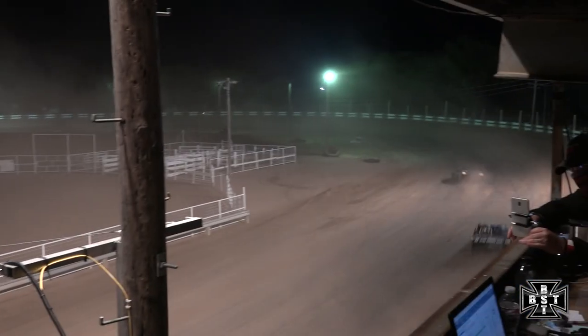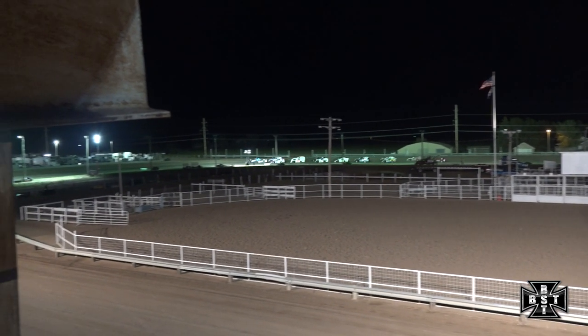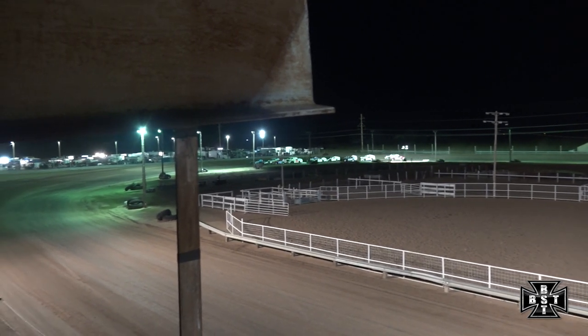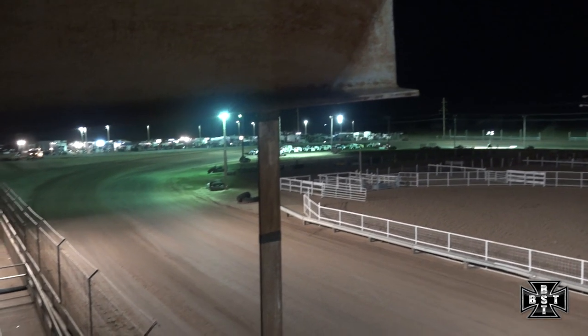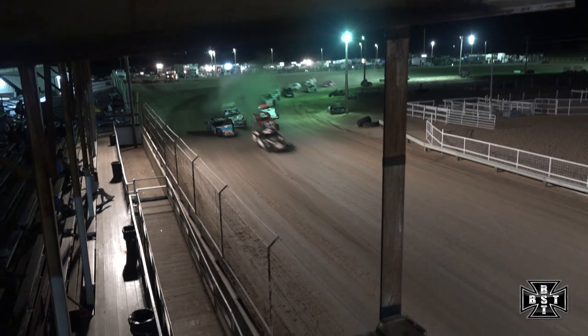Around goes the 4P in front of the field. And hard contact. Brandon Clough, your pole sitter, and Max Quint, outside row number one, kicking off your IMCA modified feature here tonight. 20 laps the distance for your modifieds. Out of corner number four, back underway.